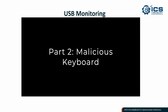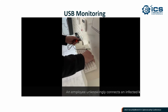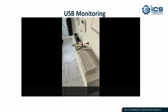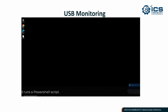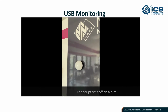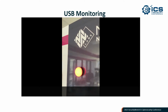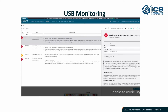Second one, if a malicious device is plugged in. So in this case, it looks like a keyboard, but doesn't act like one. This is what is happening on the Windows host where that keyboard is plugged in. And then this is imitating a SOC, if you have red alerts saying, hey, something's happening. And then in the Nozomi Guardian piece, what it would look like from an alerts point of view.